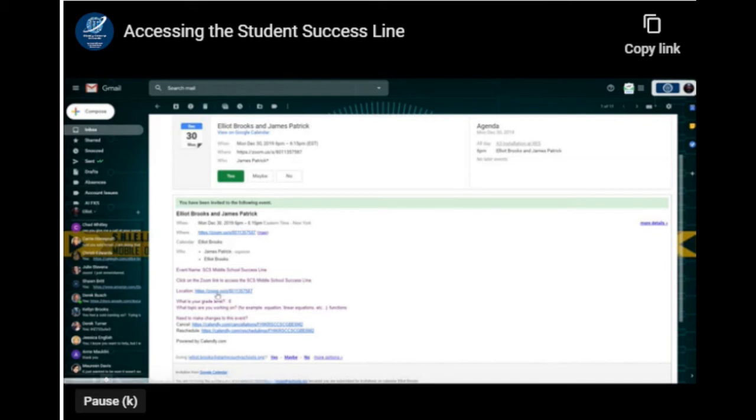Now, it gives you this location and then tells you also at your time, go ahead and click on that Zoom link. So whenever your time comes up, so my 6 p.m. to 6:15, I'm going to click the Zoom link, and as soon as the teacher's ready, I'll be allowed into that room and I can start asking my questions. So it's really that simple for the email.